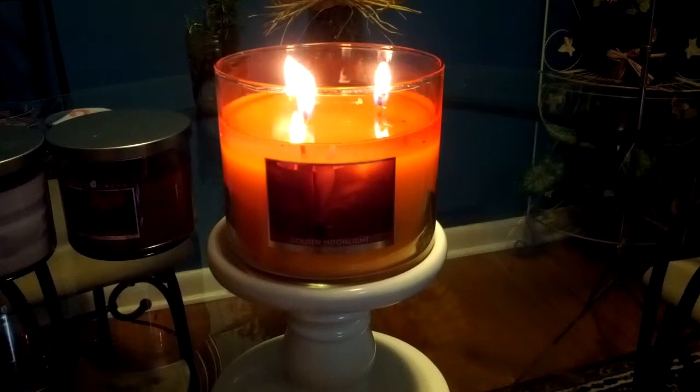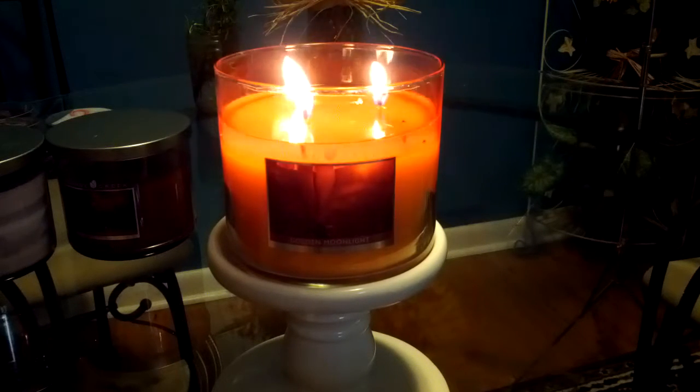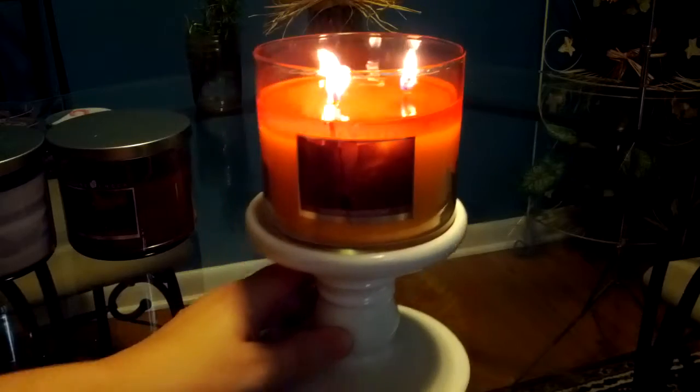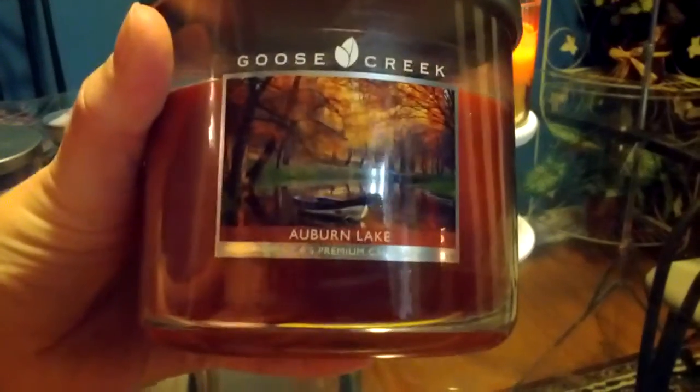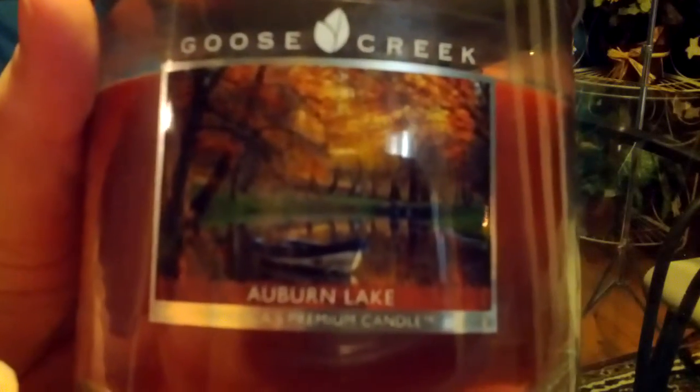So yeah, if you like Sensual Amber, also known as Sparkling Amber in the home fragrance line, you will probably like Golden Moonlight. Then we have Auburn Lake. The picture on this is stunning. Oh man, it's kind of a shame it's not focusing that well, but this is beautiful. This is a very complex scent from the scent description.